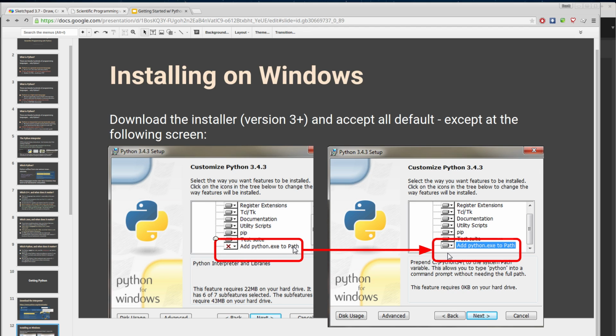When you get to this step in the installer on Windows, make sure that you click this and select it to be installed. It should end up looking like all the rest before you click next. The location and everything like that is perfectly fine, as are all the rest of the defaults.